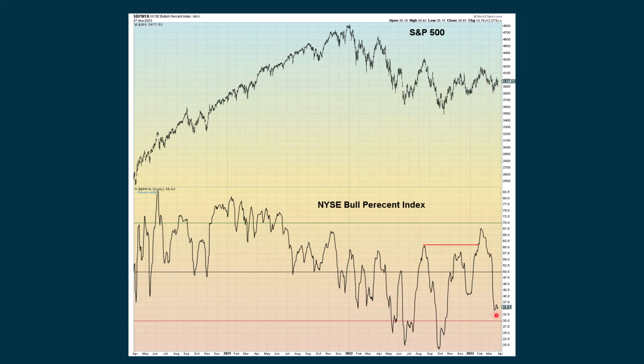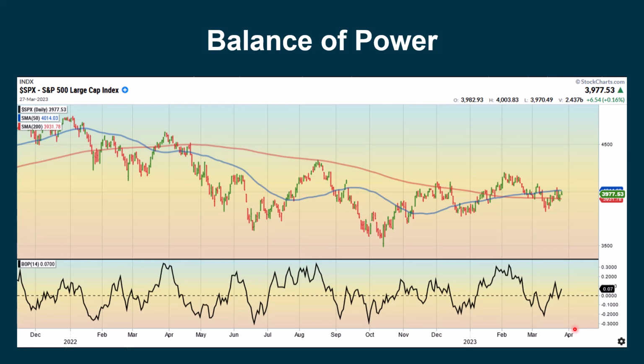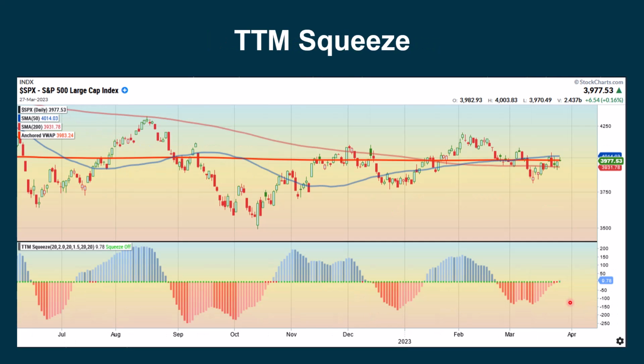Looking at our broader measure, BPI, we're pretty much chopping around, but we're still above this 30 line. However, this is more negative than positive. The Chaikin money flow is still above 0 and now starting to go sideways. The balance of power is positive. We're above the dashed line and advancing. The TTM squeeze is showing some improvement, but not enough to draw in a blue bar yet.